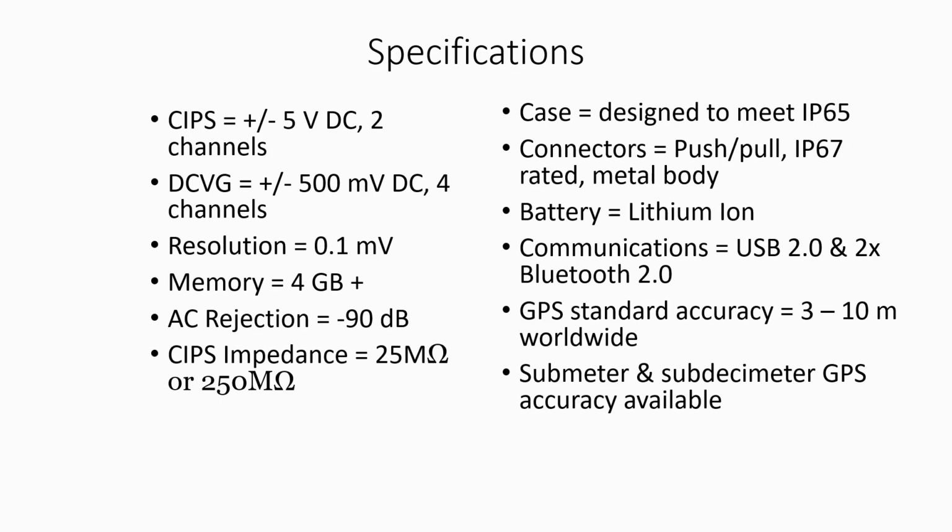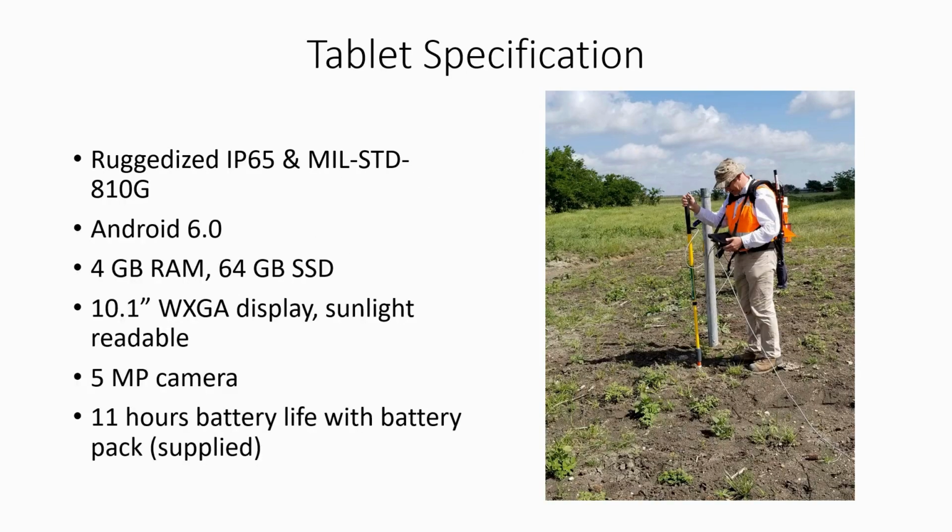It offers a resolution of 0.1 millivolt, AC rejection of up to 90 decibels, and a 25 or 250 megohm input impedance for arid soil conditions. It has a lithium-ion battery, and communications are via USB or Bluetooth. It has an integrated GPS and can be upgraded to sub-meter or sub-decimeter accuracy upon request. The tablet is a ruggedized mil-spec tablet selected for its excellent daylight readability and long battery life.